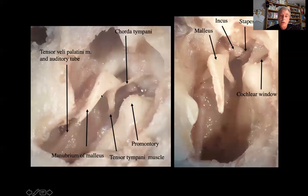So again, we focus on this middle ear. We see the promontory; there are some fibers here that we will talk about later. These fibers are the tympanic plexus. And then you have here the tensor tympani muscle, right? And the malleus with the manubrium of the malleus. And going around is the chorda tympani. Also, you can identify other structures such as the cochlear window, the stapes, and the incus, which articulates with the malleus.